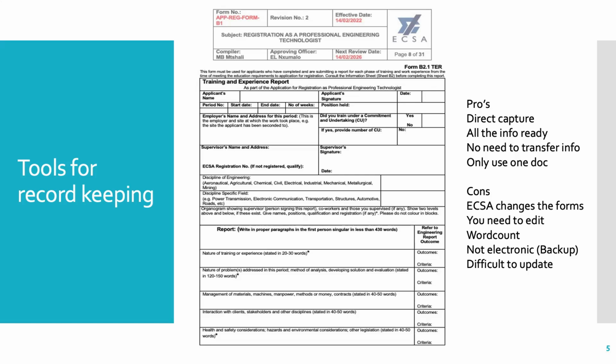Right? And also, when you do your documentation and you write your programs, you're going to use a lot of words. So you need to go back to the training and experience report and cut it down. So now you start editing and it gets messy when you start cutting it down. And when you've deleted something, yeah, it's gone.